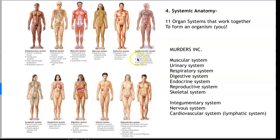We are going to go through all these different systems in this course. A good way to remember all these systems is with this little phrase, MURDERS, INC. Muscular, urinary, respiratory, digestive, endocrine, reproductive, skeleton, integumentary, nervous, and cardiovascular, which we're going to include the lymphatic system with the cardiovascular system. Easy way to remember your 11 different systems. We will be starting with your integumentary system next week.